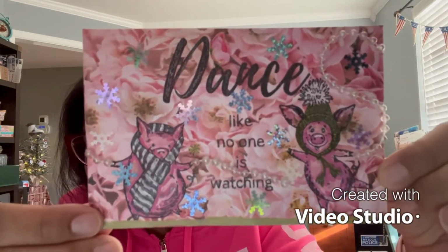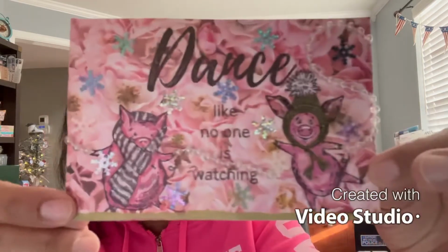And then, wait until you see her index card. How stinking cute. Look at this, the two piggies. It says, dance like no one is watching. Amen to that. And it's got a bunch of little snow sequins, and then again that trim, it looks like they're tossing around some snow, which is so stinking cute.